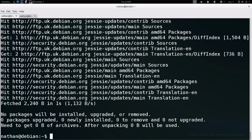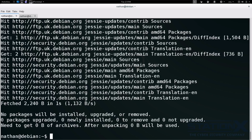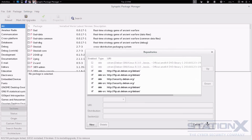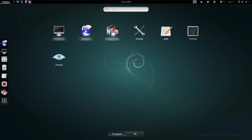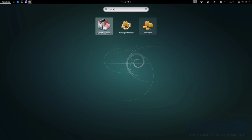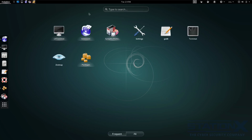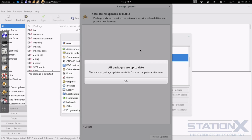There are also some GUI tools you can use. Synaptic, which will need to be run as an administrator or at root. That's a GUI front end for the package manager. You can see here, for example, the repositories that we mentioned before. Also package updater and packages. So you can see that's packages. So you can look for things that are installed and things that are available. And package updater will, as the name suggests, look for updates and enable you to install them.